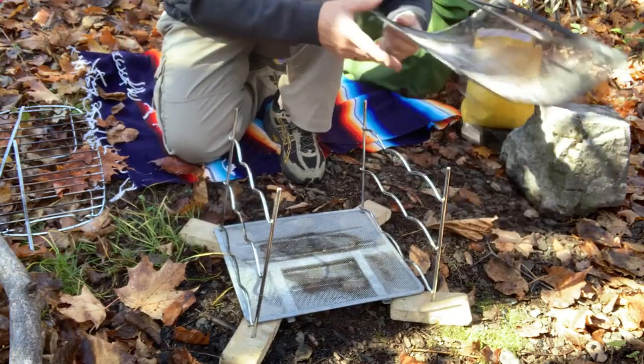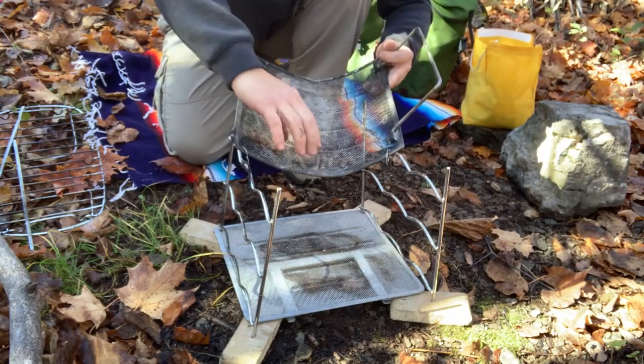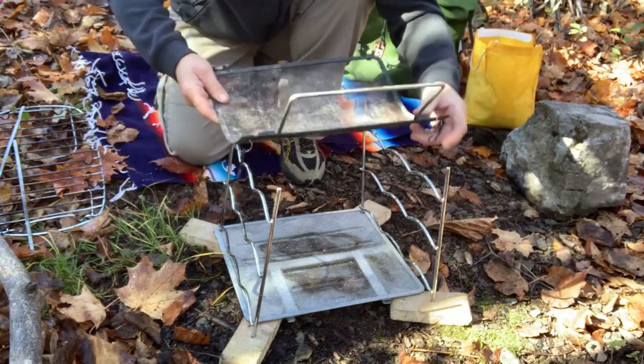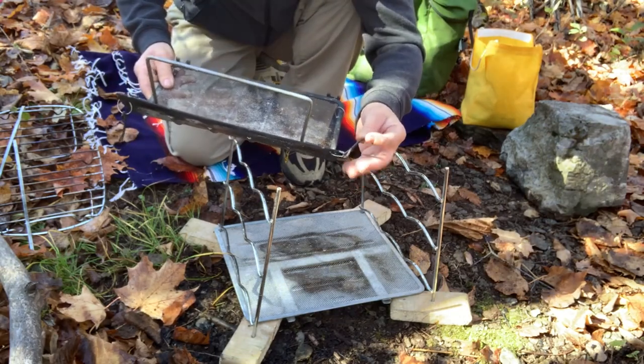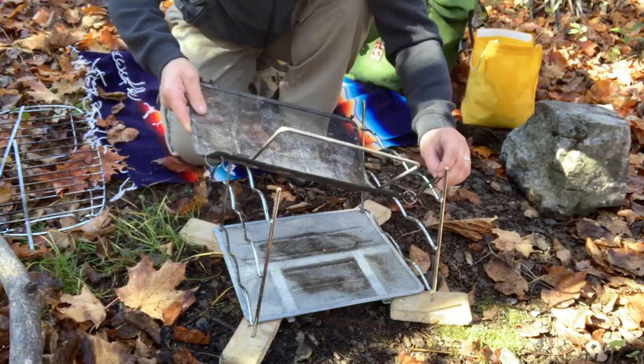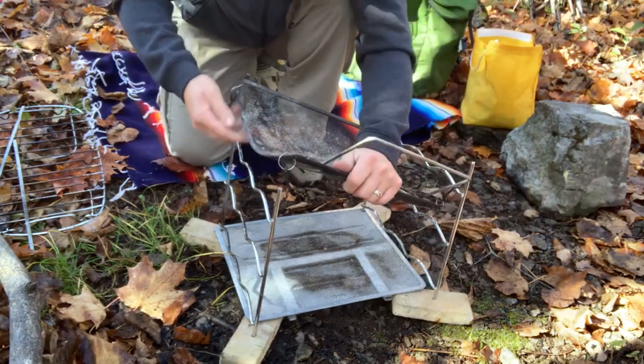Then this little part was flat, but I bent it to go into a curve so my wood can sit on here. And then I just have little metal clips that I made that just clip on to the top bars of the legs.